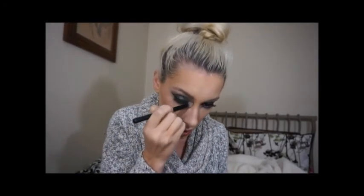Just doing a tiny bit more contour only because of highlight. And then I do a tiny bit of highlight inside there. Just a little dab. Then I'm going to take just any little brush and do the dark contour and just go down my nose one last time.